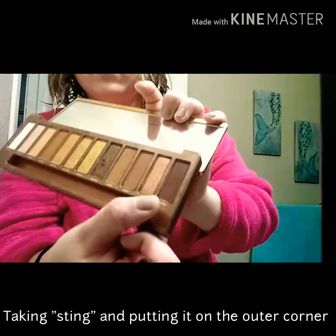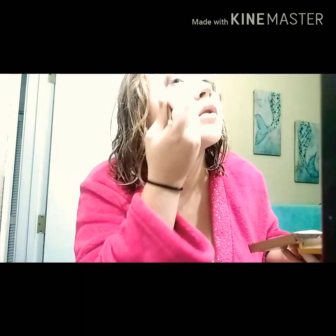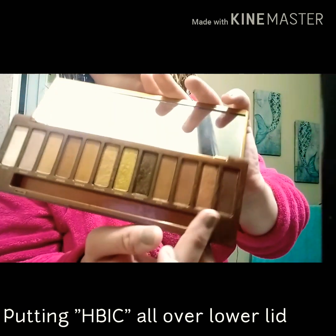All right, now I'm going to take this dark brown shade and put that in my outer corner. Sorry, I couldn't think for a second. I'm going to put that in my outer corner of my eyes and make the crease pop even more, but not put it all the way in my crease. I'm still trying to blend my eyeshadow. Now I'm going to take this kind of like a bronzy gold color, and I'm going to put that all over my lower lids just to kind of give it some highlight.